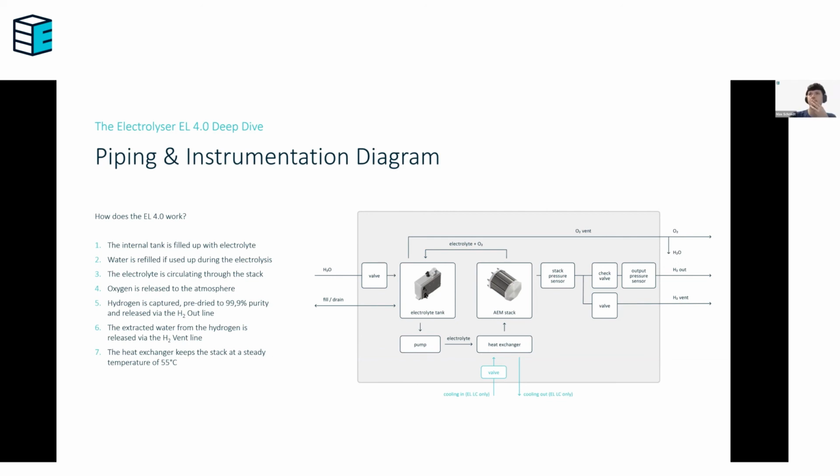Okay. And then I guess there's some general questions on the system safety. So let's imagine that one of the cells in the electrolyzer breaks. What would happen? Would the electrolyzer be able to detect this? Yes. So the thing is, now with the new EL 4.0, we have a hydrogen detection sensor, and this sensor will notify if there is some hydrogen in a place where it should not be.